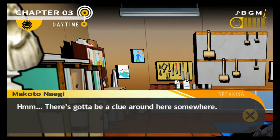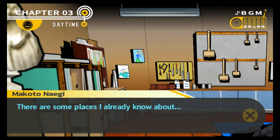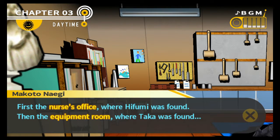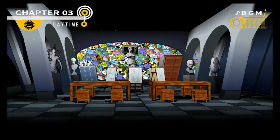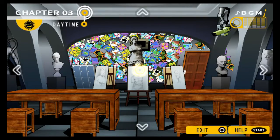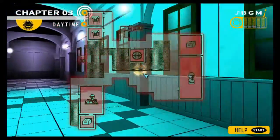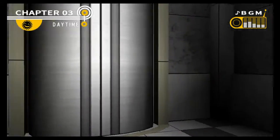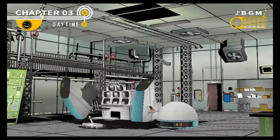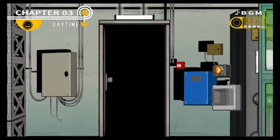There's gotta be a clue around here somewhere. Maybe I should check somewhere else. There's some places I already know about. First the nurse's office where Hifumi was found, then the equipment room where Taka was found. Since we're still up here on the third floor, I think we should check the equipment room next. Alright, equipment room. Let's see what there is to see.